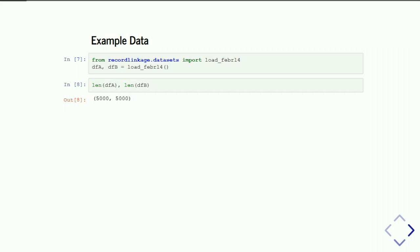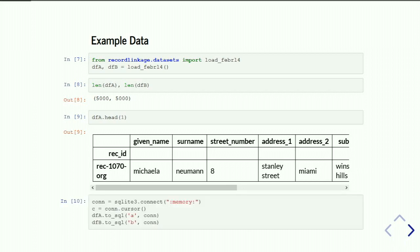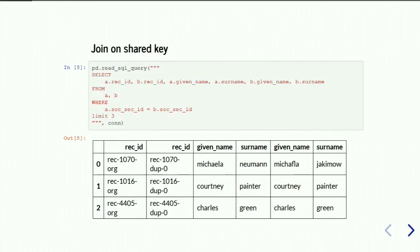The data set has the type of columns that you might expect. So you've got things that identify a person, personally identifiable information like name, address information, date of birth, things like that. Now, to keep the magic to a minimum, although the record linkage toolkit uses pandas data frames, which are excellent, instead we're going to export to SQL and just keep everything on the table in plain sight.